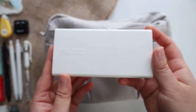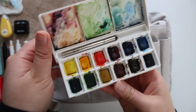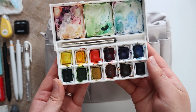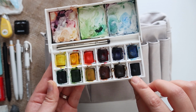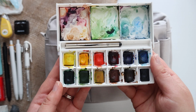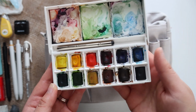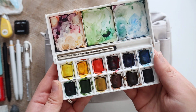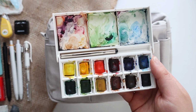And then I have this little Winsor & Newton Cotman watercolor palette, and it comes with 12 shades. Originally, when you purchase this, it will come with a white, but I have since swapped that out for a Payne's Gray just because I don't find myself using white watercolors very often, and I typically prefer more of the moody grays like the Payne's Gray shade. It does come with its own mini brush, but I do prefer to have the water brush on hand just because that already includes water with it.